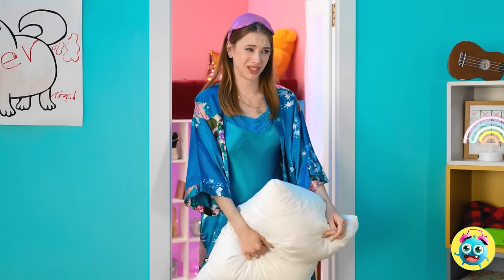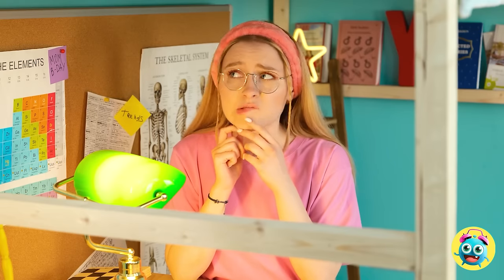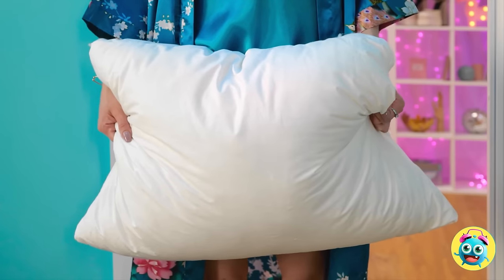Emily! Help! Are you okay? What happened? I can't sleep! It's my pillow! Have you tried squashing it? Yeah, it didn't do anything! I don't know what else to do. Hang on! I think I know how to fix this.